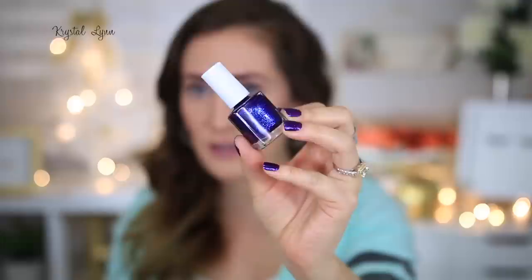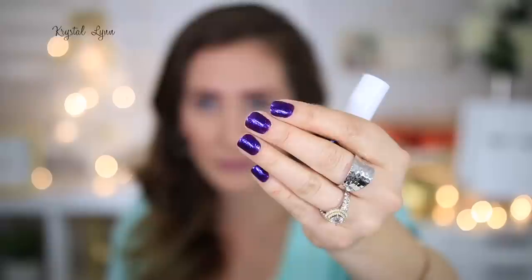This is so pretty. It's like a purple base with blue glitters in it. Now I will say the formula was a little bit goopy, but I made it work. It was well worth it because the color is so pretty. My nails are so dry, I need to moisturize a little better, but I love this color, you guys. It is so gorgeous. I did 3 coats.